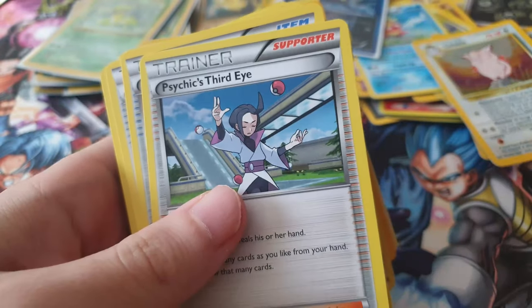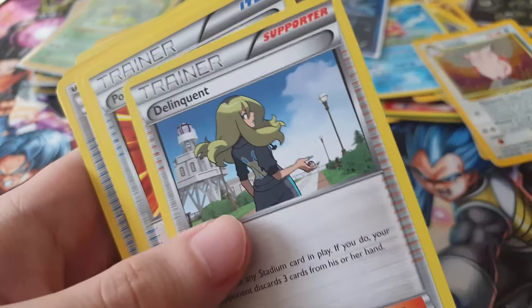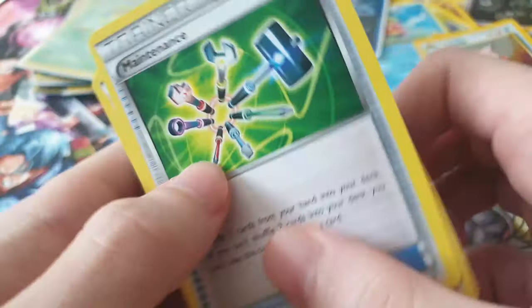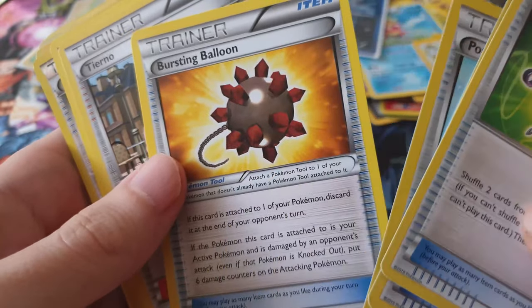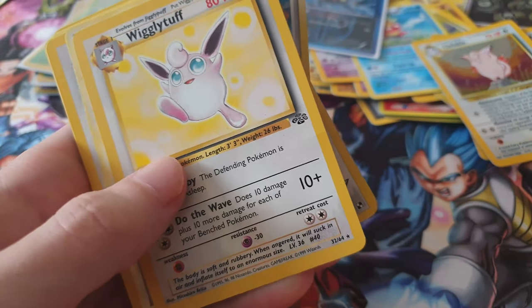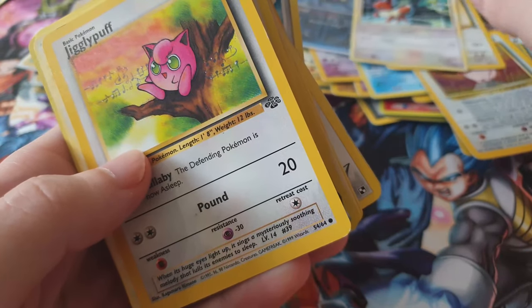So we got Sharon, Psychic's Third Eye, ooh, Great Ball. Puzzler Time, Delinquent. It's like anything I think is gonna be good. But again, if you see anything, I see like a pretty good card at the back. We'll get to that when we get there. See anything that could potentially be worth something and I go past it, do let me know. Oh my god, that Eevee. I'm putting that back over there.